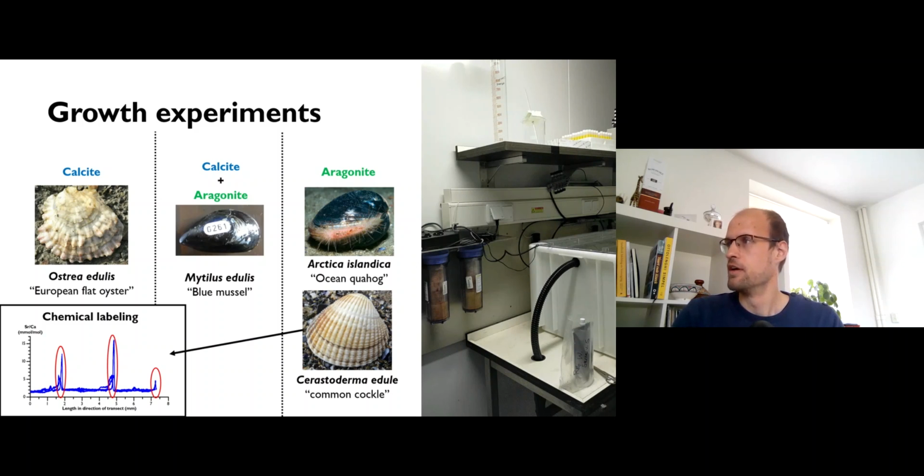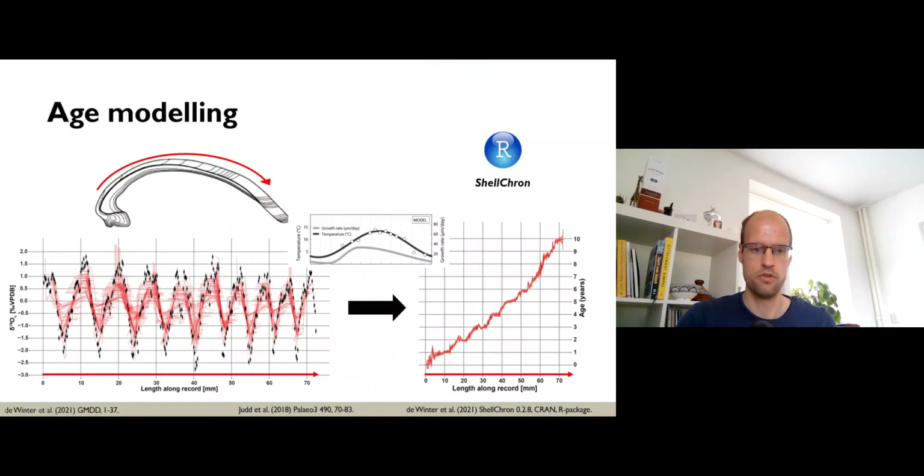Let me see if I can go back to the slide control. Yep, there we are. Another aspect of this work is trying to devise modeling or statistical routines to get the most out of these records.